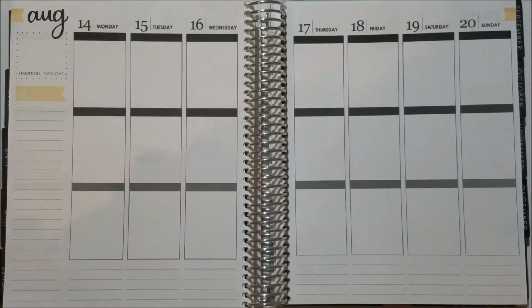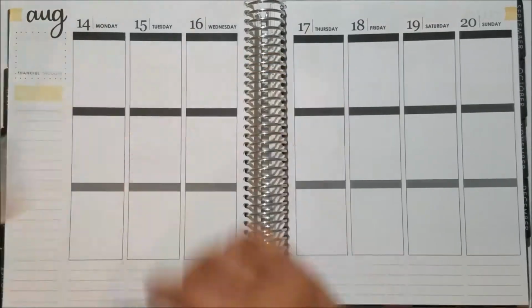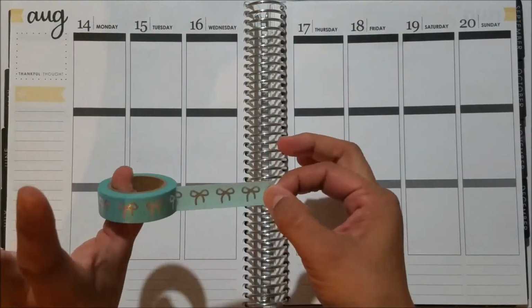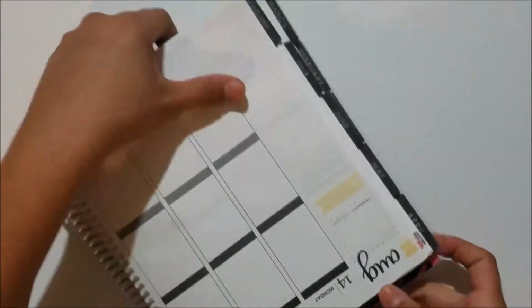So here I am going to go ahead and get started, and I did cut down the washi because I wanted to add in some of my own washi from Simply Gilded because one, I really need to use all this washi I have because I have a ton of it, and two, I just thought it was really pretty, so I decided to go with that this week.